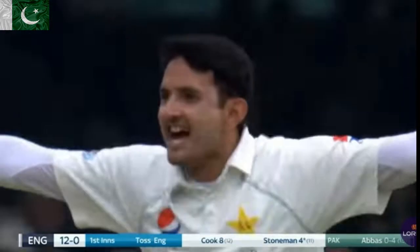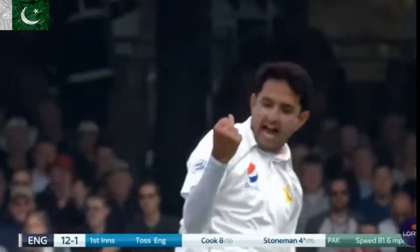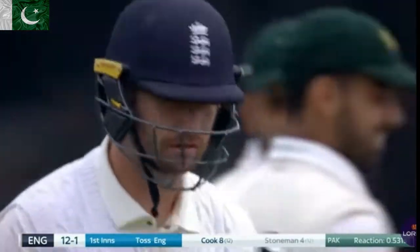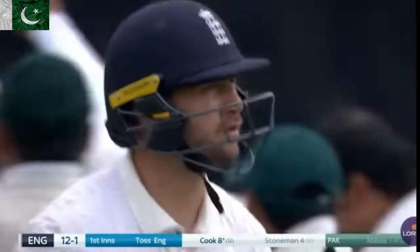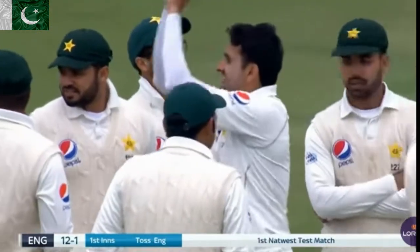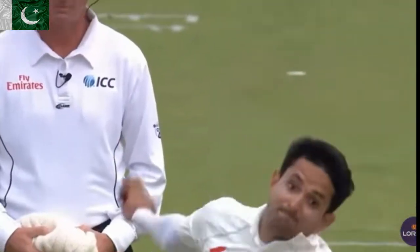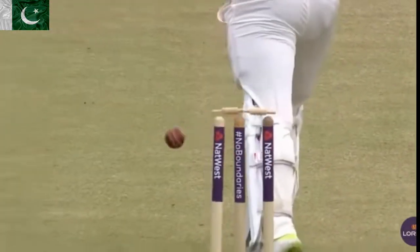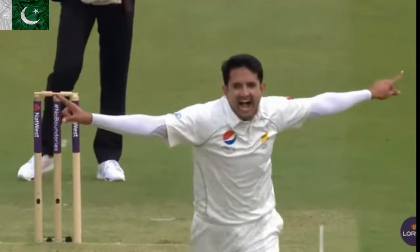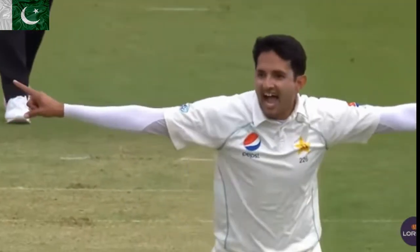Oh, he's bowled him. Beautiful piece of bowling. The length is good. He's got Stoneman coming forward. There is late movement as well. Pakistan have their first wicket. Brilliant bowling. We talked about his skill. First bowl at Lord's. Pitch it up. Little bit out, a little bit in. Stoneman had no idea which way it was going. Boy, did he deserve that wicket.